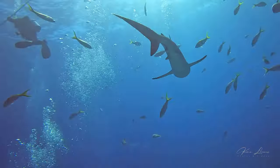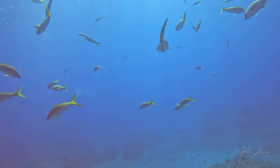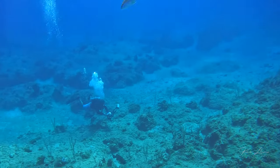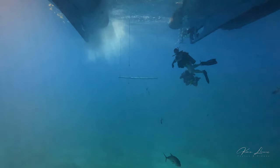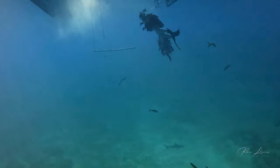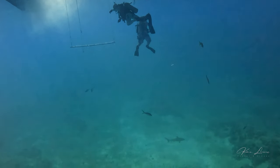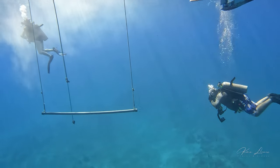Diving with Caribbean reef sharks remains a unique experience. They are great photography and videography subjects and can be approached at close distance, making our dive one to remember. We head back to the boat, rest at about 15 feet for a couple minutes for safety before we exit.